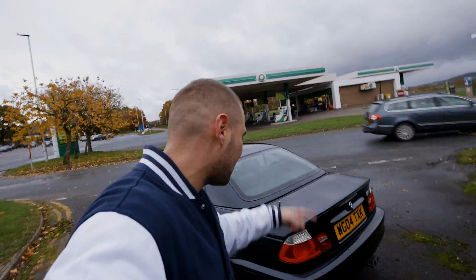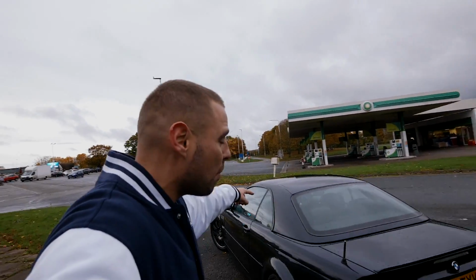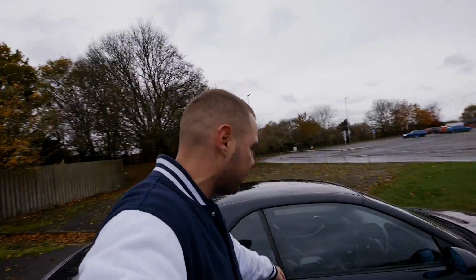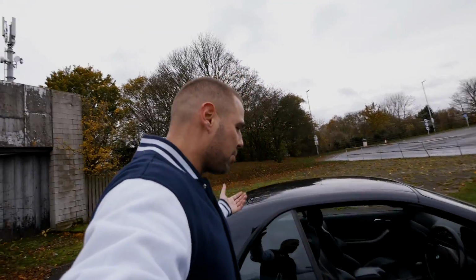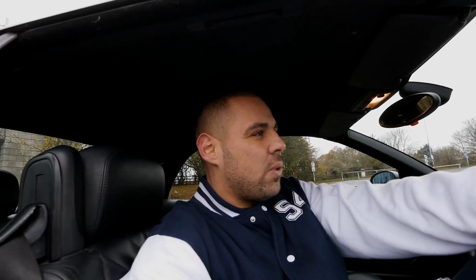Lip spoiler on the back, like I said, it's got the stock exhaust and the facelift rear lights. That hard top is actually going straight on eBay. I want to get rid of it. If anyone wants to buy a hard top for an E46 M3, now's probably the right time of year to sell it, because we're approaching winter. It's going to be about 400 quid, I think that's about the going rate for it. But whatever they're worth, that's how much I want to sell it for.